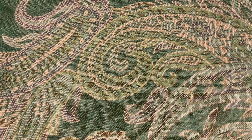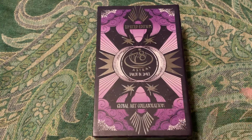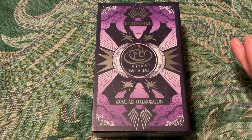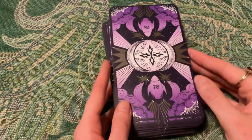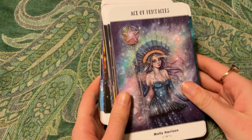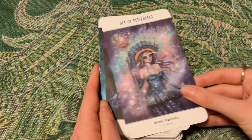So I'm gonna go alphabetically, starting with the 78 Tarot Astral, the Tarot in Space. 78 Tarot is a global art collaboration. They put out one indie deck every single year that's based off of a particular theme. This is obviously their space one, and it's nice, thick matte cardstock with the silver on the back. And it has the artist's name printed on the bottom.